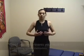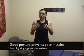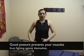Now, if you tell somebody to do that all the time, realistically, they're just not going to do it. So we don't do that. We tell them to start by checking in with themselves once or twice an hour. And as they do that more and more, their body gets used to the neutral spine position, and over time, they correct their posture on their own.